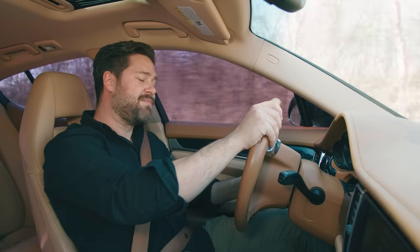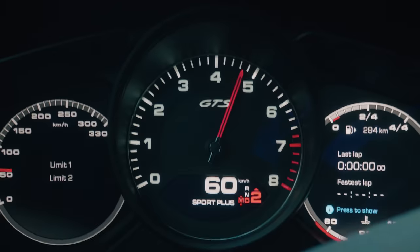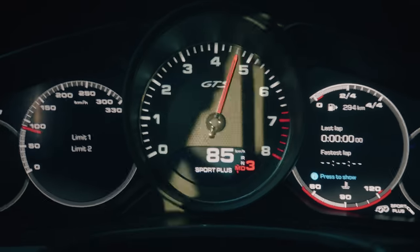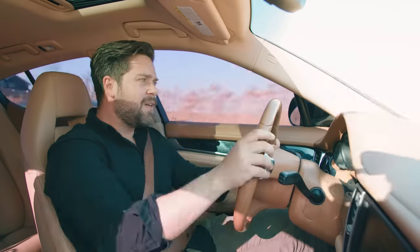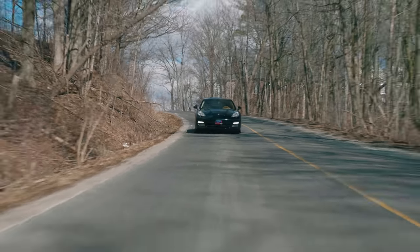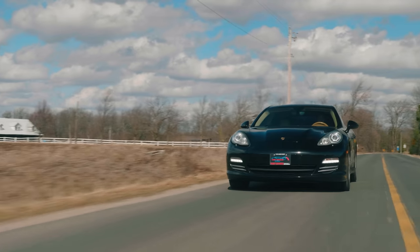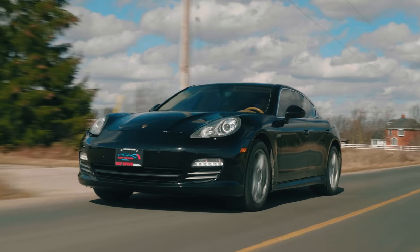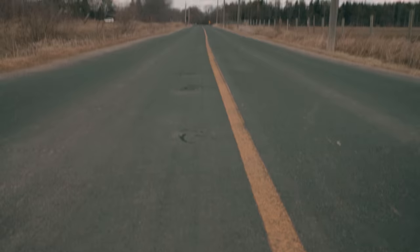You're watching Throttle House. I'm Thomas. And I'm James. And this is the new Panamera GTS. And this is the cheapest V8 Porsche Panamera that we could find. Because we want to see if you can get a 4-seat precision Porsche with lots of practicality for a fifth of the price of a new one.